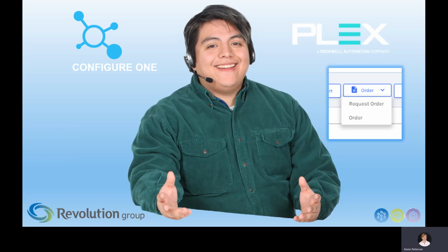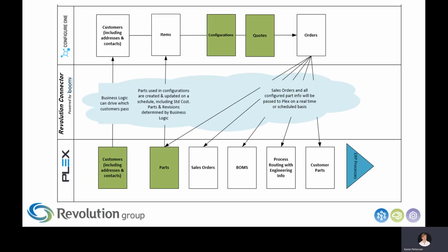And that's it. He got the order. Converting the quote to an order in Configure One is all that needs to happen, and the connector will take it from there. Behind the scenes and in the cloud, Configure One and Plex are busy exchanging data. Customers and parts are kept synchronized, and sales orders, configured parts, BOMs, process routings, and customer parts are delivered to the Plex Smart Manufacturing platform.